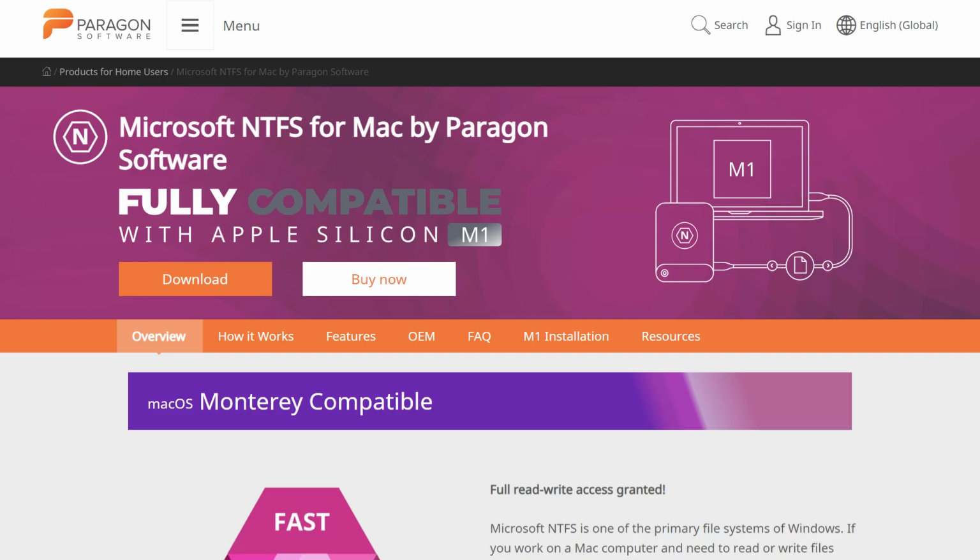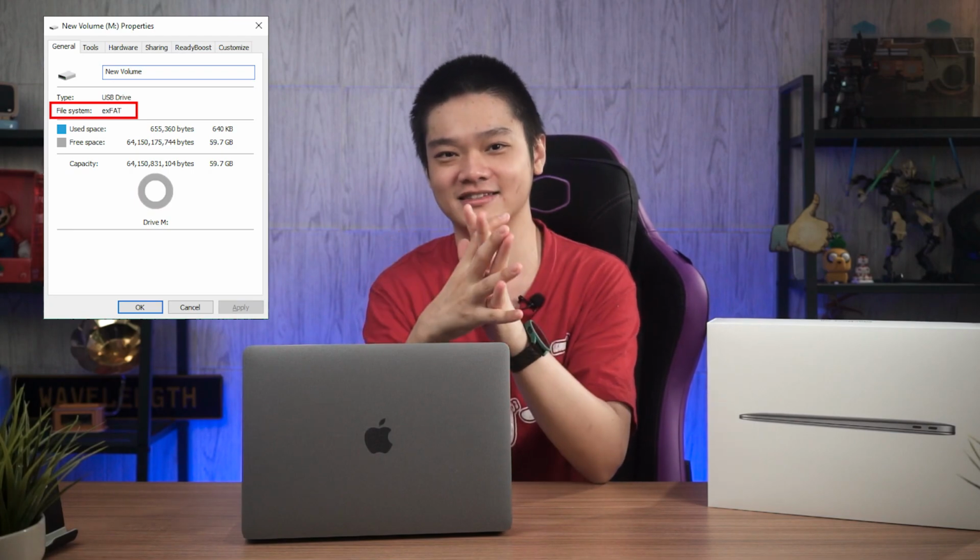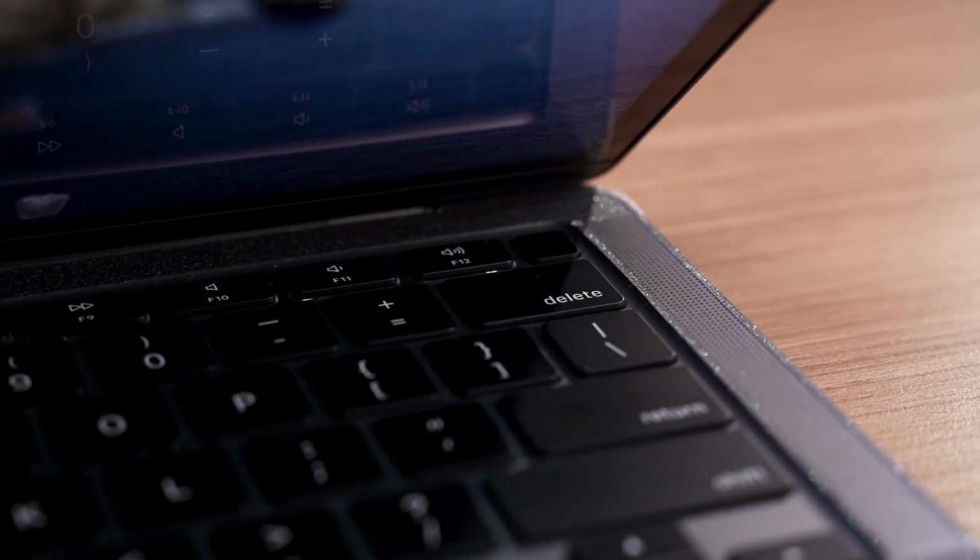This is not a problem for me since I made it a habit of mine to use the exFAT file format, since exFAT is literally compatible with every other major operating system out there: Windows, macOS, Linux, and even Chrome OS. And I can go on and on about the differences between macOS and Windows, but we'll save that for another video.